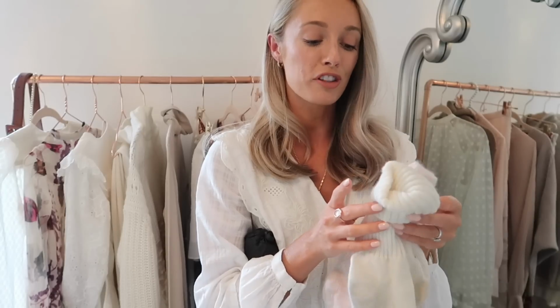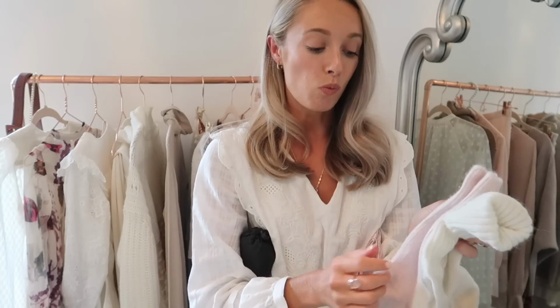I like to take my shoes off as soon as I get on the airplane. It helps with circulation, it helps you get comfortable, and cashmere socks are another little luxury that just makes your journey a lot more comfortable. Mine are from the White Company. I've got them in cream and I've got them in pink.